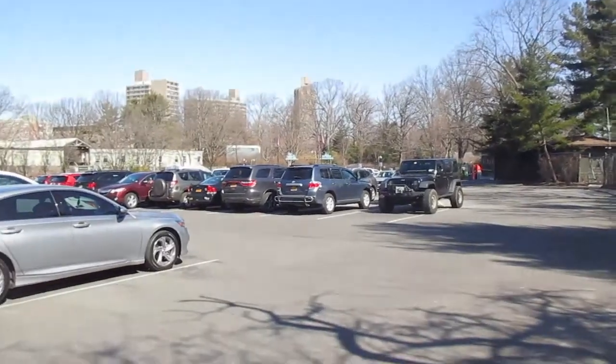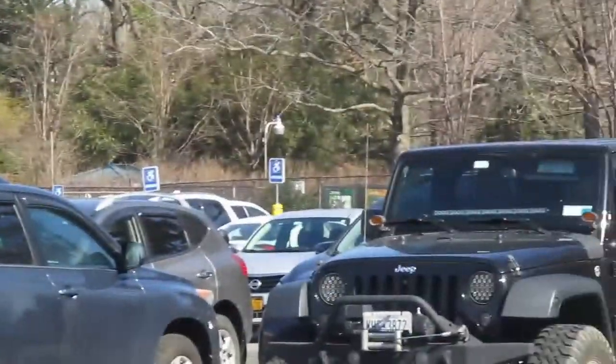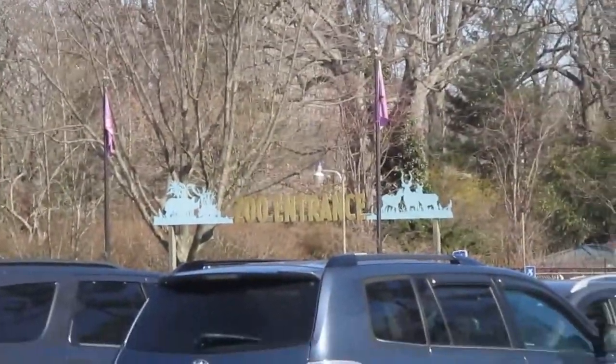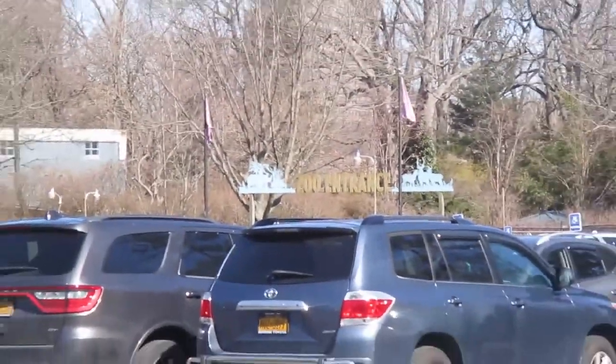I'm at the Bronx Zoo. I'm in Bronx Zoo right now. Diana wanted to come to the Bronx Zoo, so she asked me to take her. We came out here. This is the parking lot of the Bronx Zoo right now, Bronx, New York. And the entrance is over there. Okay. Bronx Zoo. It says it right there. Bronx Zoo entrance. We'll be going in to see some animals.